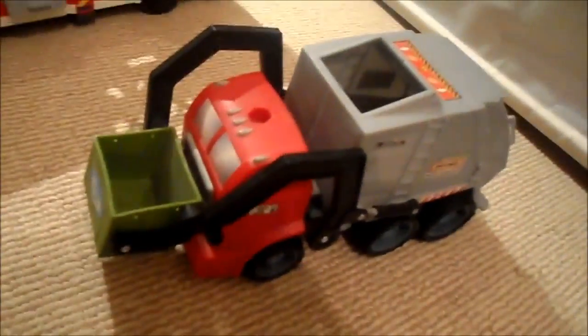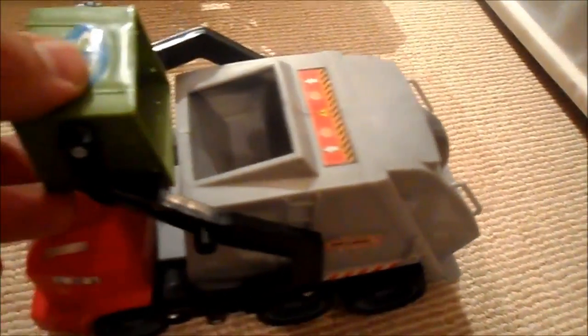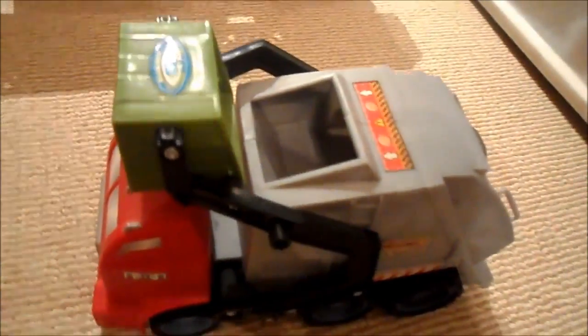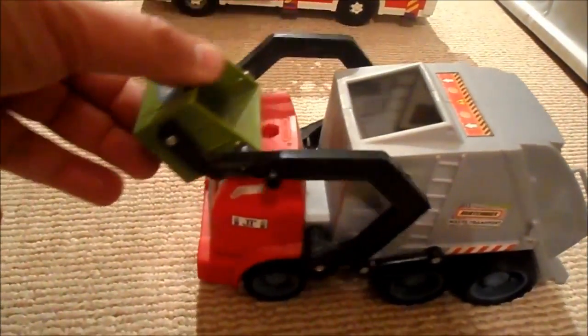Finally, this won't be on eBay for more than the first day based on past performances. Everything to do with garbage trucks, bin lorries as we call them in the UK, is so popular at the moment. This one tips over. So put the trash in the top.